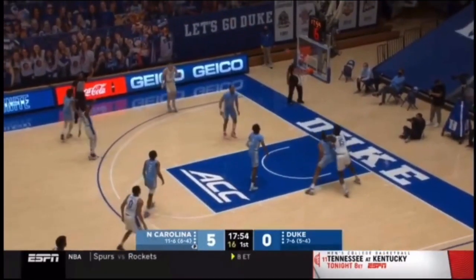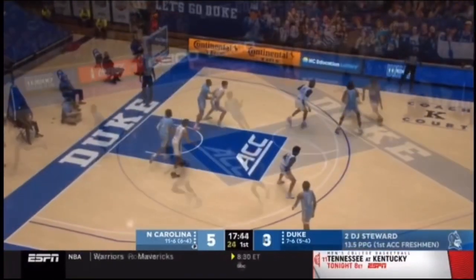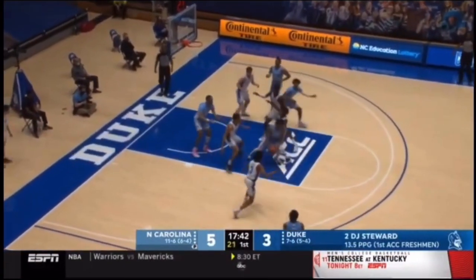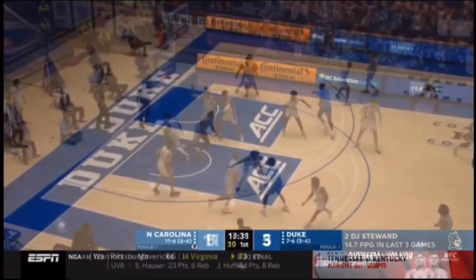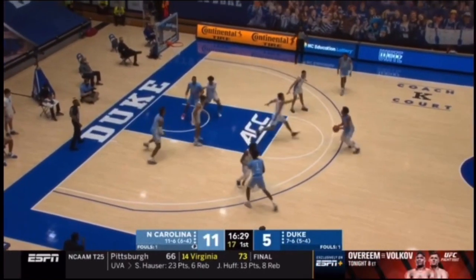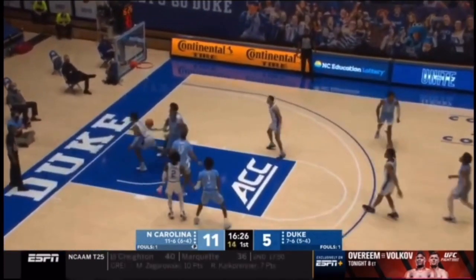Wide open Stewart for three, and Duke is on the board. Shot selection has really improved over the last 10 games or so. He's at 13 and a half points per game. Leaky Black, who does it, is going to get much more difficult, but that's okay. That's what they need and what they want right now.